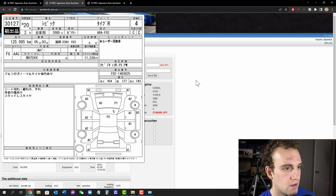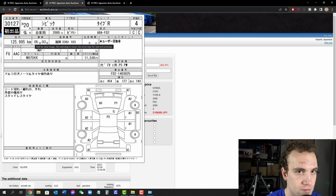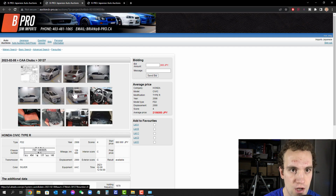So Honda Civic Type R, you can see this right here. This stands for month. And the third month would be March. So this vehicle was manufactured in March of 2008. Because it is February, I would have to wait 1 month for this to be legally importable into Canada.